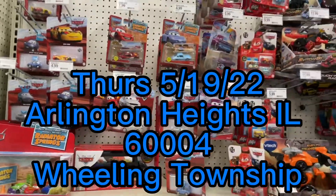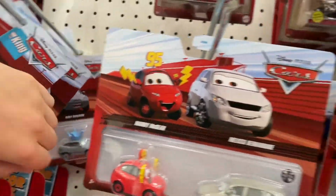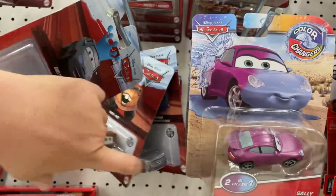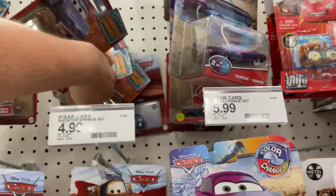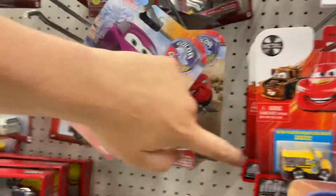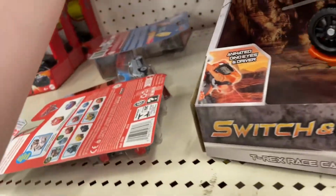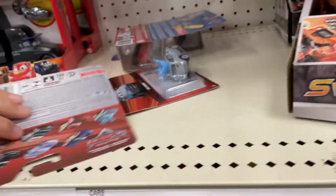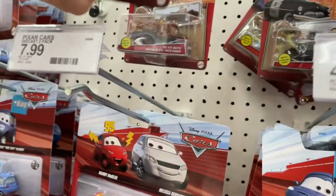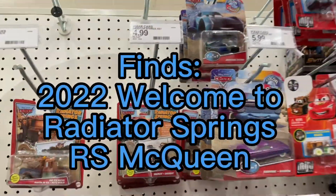So today is May 19th. We're at Target. Let's take a look what they have. Sorry if I'm making a mess. I will pick this up. Just clean up the mess. Pick this up. Because I'm starting to collect more keychains, because they're very special. Well, nothing new.